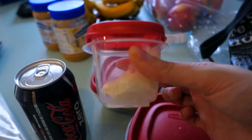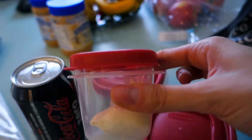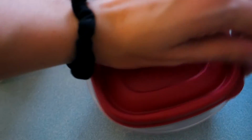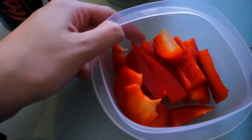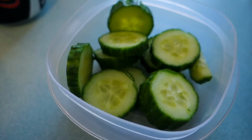So in here I have 10 grams of cream cheese because I like dipping my vegetables in cream cheese because it tastes delicious. And in here I have peppers. I really like bell peppers. Red ones are my favorite, so there's 70 grams in there. And then we have 100 grams of cucumbers, so I like dipping that in cream cheese as well. And I'll have that for my pre-workout meal, so that little snack is about 4 grams of fat, 10 carbs, and 5 grams of protein.